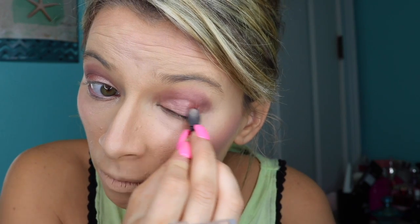And then I'm going to put a little bit on the very bottom near the lash line. And by doing this, I swear, when you look at someone and just look up, it makes your eyes look so awake, so pretty.